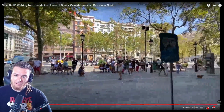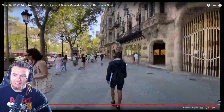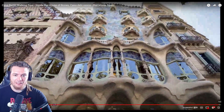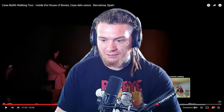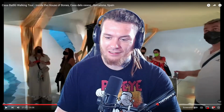So that little room was definitely the highlight of this place, besides the architecture, which was obviously cool. And the outside looks really cool. I don't know why they call it the House of Bones. The outside's bones, but the inside, not a bone inside. If they would have made the chains like little tiny bones hanging, or some sort of bone-esque style inside the interior, that would have been cool as well. But that little room was one of the coolest things I've ever seen.